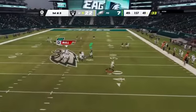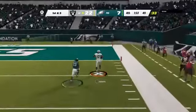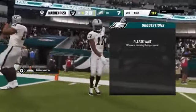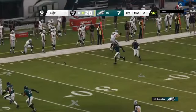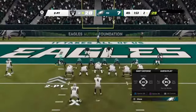Carr going to throw here. Flushed to his right. He's got it at the 15, and he will score. Touchdown, Las Vegas. Davante Adams with his 2nd touchdown of the afternoon. And the Raiders have pretty well put it away here in the 4th quarter. So now Carr, he'll lead the Raiders up to go for 2.